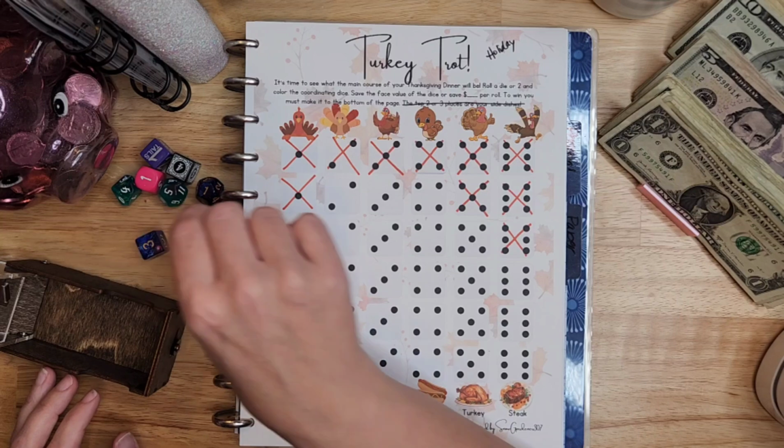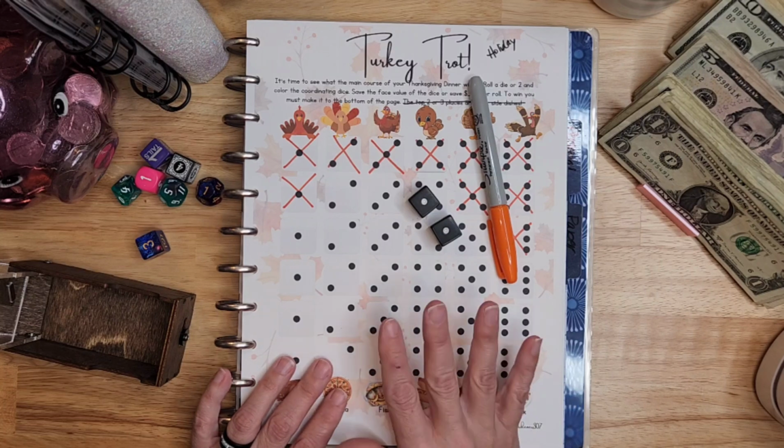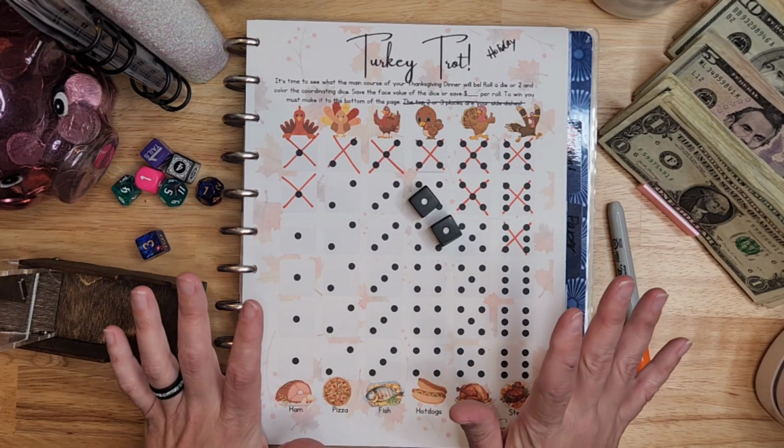So we've got our turkey trot. We're going to roll 2 dice. We need our yellow marker, which we've got right here. This is a fun game that I came up with to save money for the holidays. It can be used for your Thanksgiving dinner, holiday dinner. It can be used for absolutely anything. This is determining what we are having for Thanksgiving dinner.